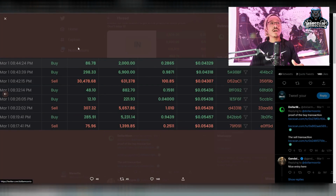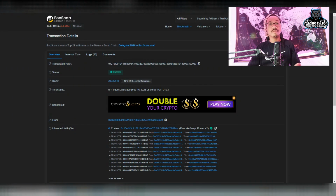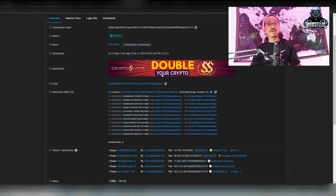And they even have the price transactions here. So that's pretty cool to see that they're actually being straightforward about what's going on inside of their project. So you can also see down here, they give you the proof of the buy transaction and both buy transactions. And then they also give you the proof of the sale transactions here. So you got the proof of the buy ones here, $2,998, $2,779. And the whale did make some profits here.